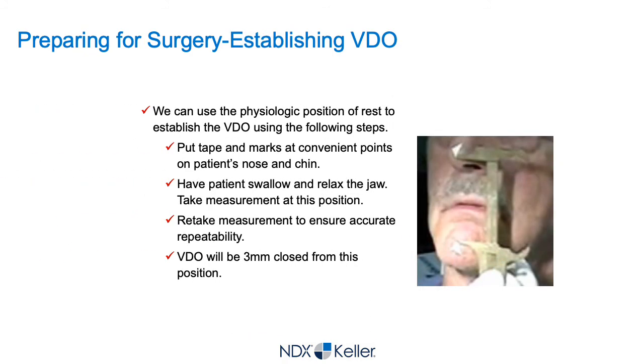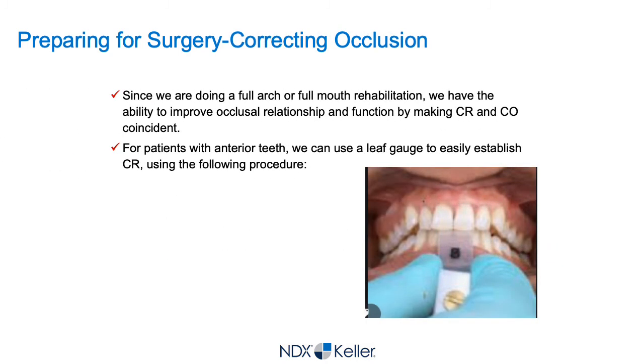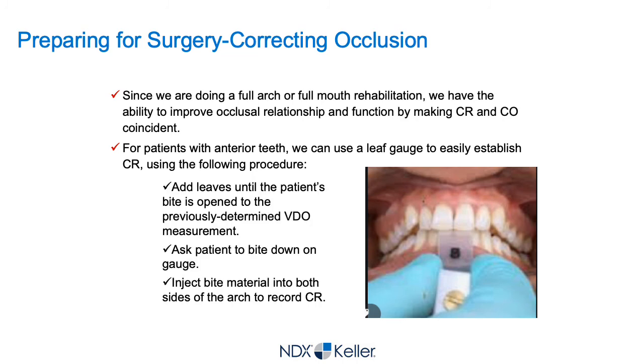So I have a couple steps here. You guys know how to do this, but a lot of times you want to start out by establishing the vertical dimension of rest, as you know, and then we'll reduce that by 3 millimeters to establish our vertical dimension of occlusion. We're doing implants going in, a full arch rehabilitation, so as much as possible, we want to make CR and CO coincident. So when you're taking your bite for your pre-treatment prosthetic, which is often an immediate denture, it's helpful if you can establish centric relation for that patient, because that way they'll be functioning in CR the whole time they're wearing their provisional, and they'll be ready to go at the VDO you've established in centric relation when we go to make our final restoration.